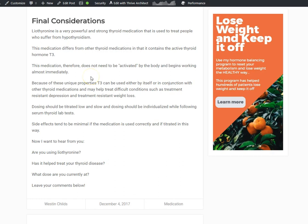So the bottom line is liothyronine is a very powerful and very effective tool to treat hypothyroidism, and I think many patients stand to benefit from even small doses of T3 added to their existing thyroid regimen. The difficult part about it is not many doctors are educated on how to use it, and therefore it might be difficult to obtain. But as long as you follow these guidelines, you can use it safely and effectively, and it can work really well if used that way.